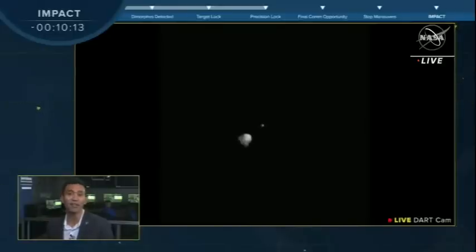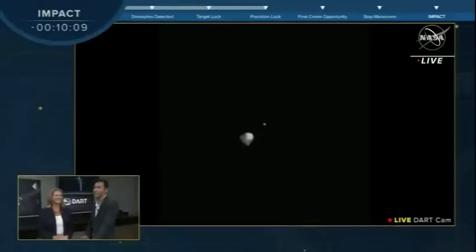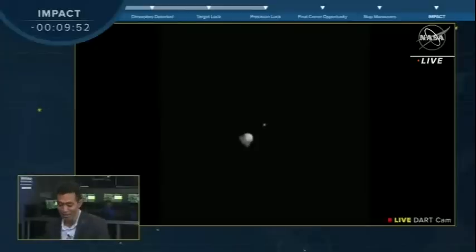Now, we have a lot to cover in the time we have left, and I'm thrilled to have with me Lori Glaze, Director of NASA's Planetary Science Division, with me for the ride. Lori, such a pleasure to have you. Oh my gosh, I am so excited to be here and really happy that we are here in this final 10 minutes. We are almost there. Well, you were just in the thick of it with the team up until a few minutes ago. What is the atmosphere like in there?